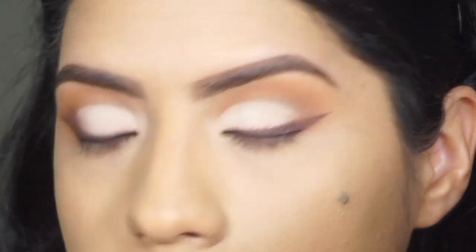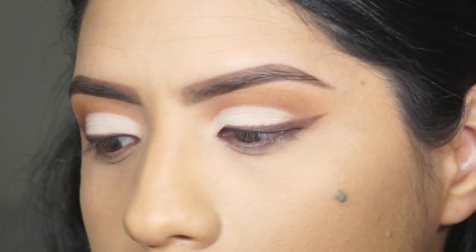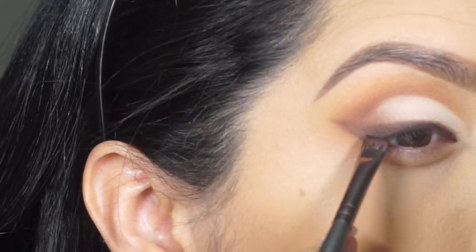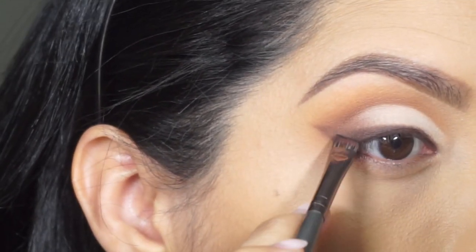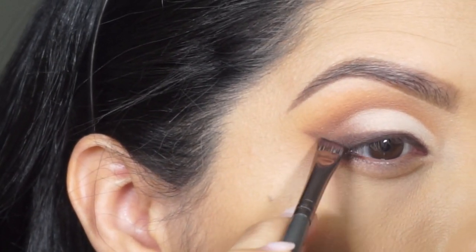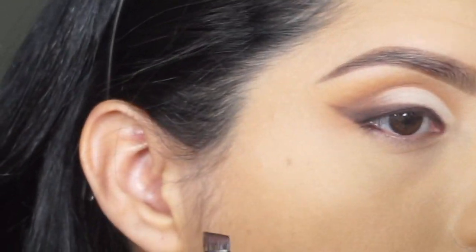Brush, and I'm going to dip into the black color in the palette. And I'm just going to intensify the bottom of the wing, and also just flick the color up as well.